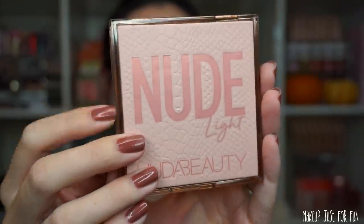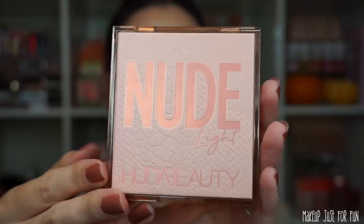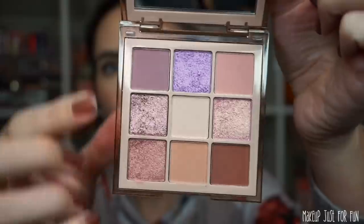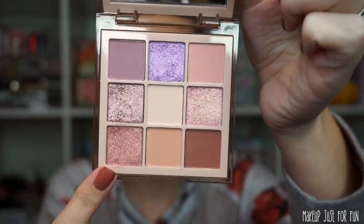So the palette is plastic. It does have a locking clasp closure, so it's not magnetic. When you look inside, you do have a nice size mirror in here. Of course, 9 eyeshadow shades. Each one of these palettes, so light, medium, and rich, all have 5 matte shades and 4 shimmer shades. We're not getting any mattes with glitter, no pressed glitter, just straight up mattes and shimmers. I love that. I love a pretty even ratio, so I think 5 mattes and 4 shimmers is just about as perfect as you can get in a 9 pan palette.